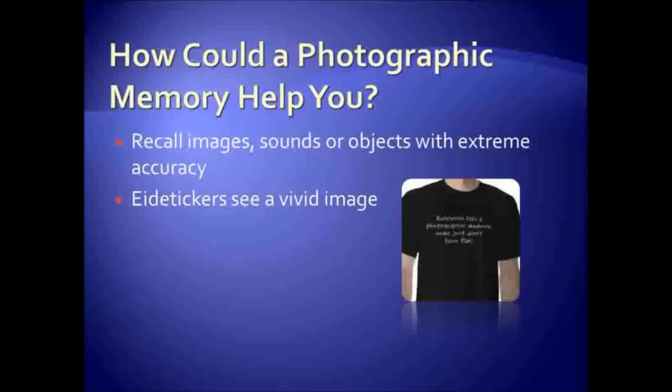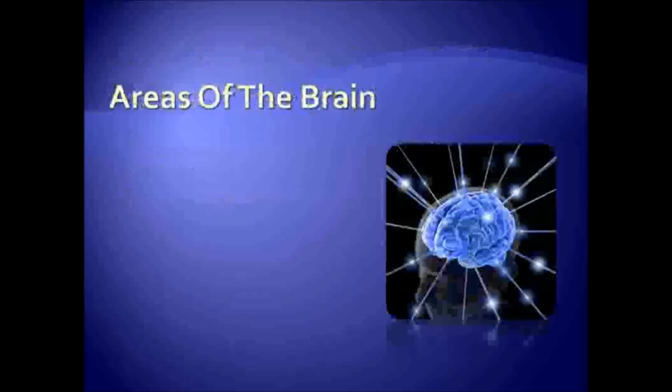So let's look at the different parts of our brain that handle memory. Certain areas obviously are especially important in the formation and the retention of our memory, because our brain is divided into several different areas, and each area has specific tasks pretty much.